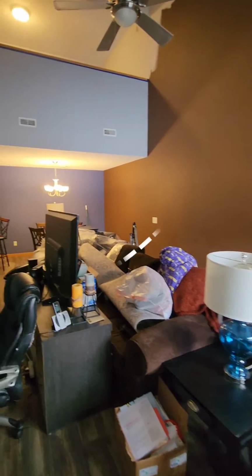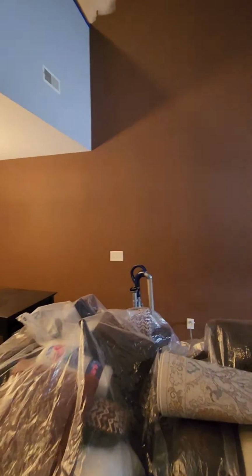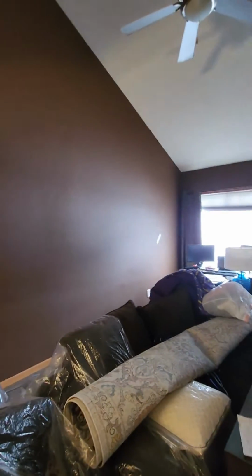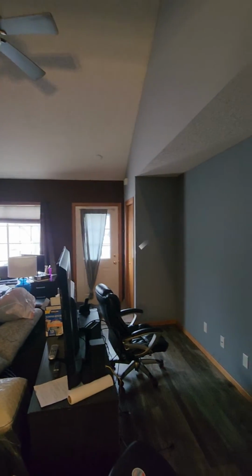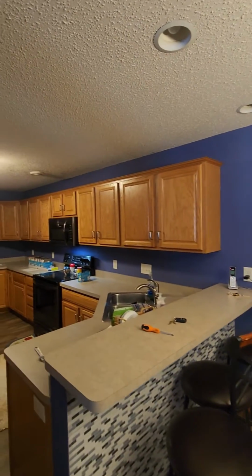Okay, just doing a little before and after video. This is before. It hasn't been painted down here yet. Pretty dark colors, dark brown, got a dark gray blue up near the front. It's a brownish color, and you got a really deep purpley color in the background.